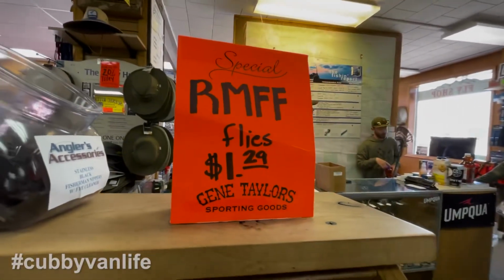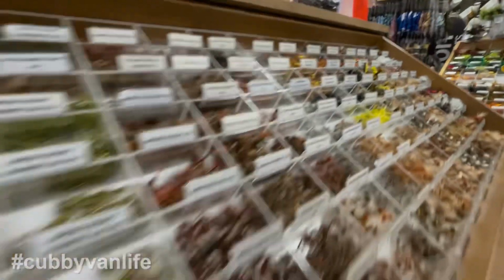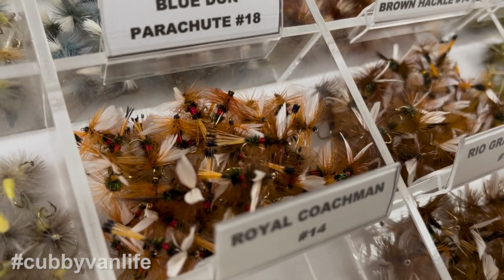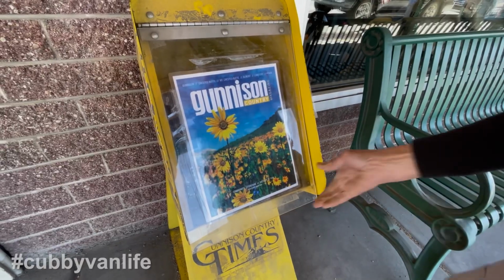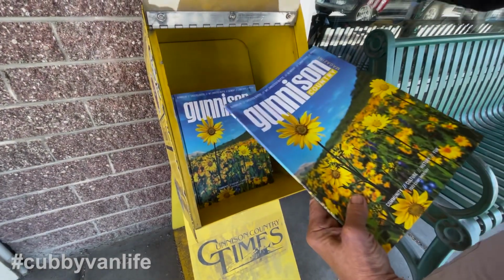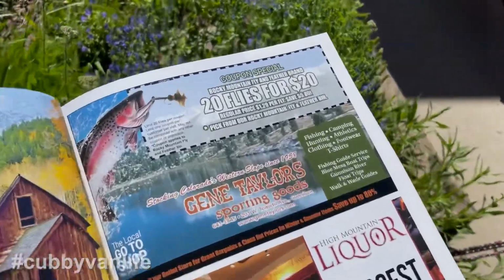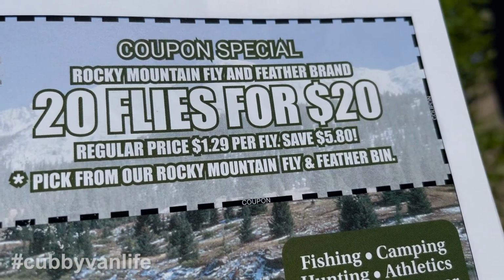The RMFF flies were just $1.29 each. Are they the best flies in the world? I don't know, but I can tell you that they're the best flies in the world for $1.29 a piece. So when you're in Gunnison, if you're planning on going to Gene Taylor's and picking up some flies, pick up a copy of the Gunnison Country magazine. It's free, and inside it, there's a coupon for 20 RMF flies for just $20. That's $1 per fly.